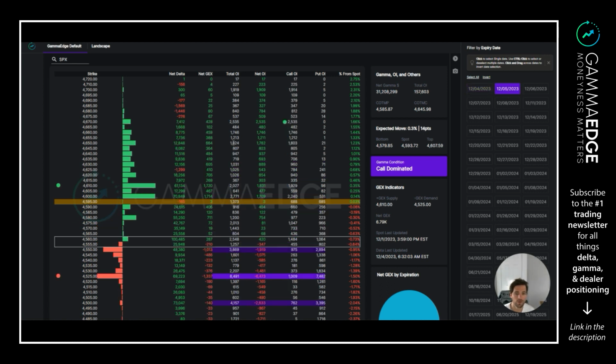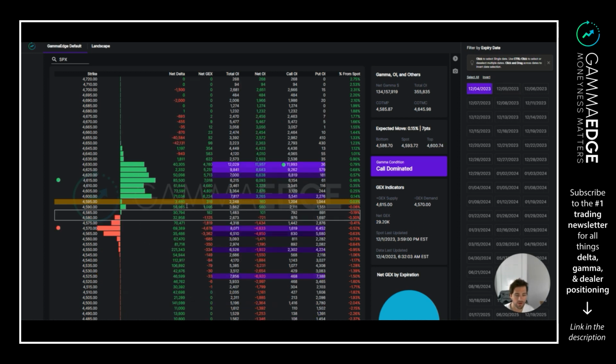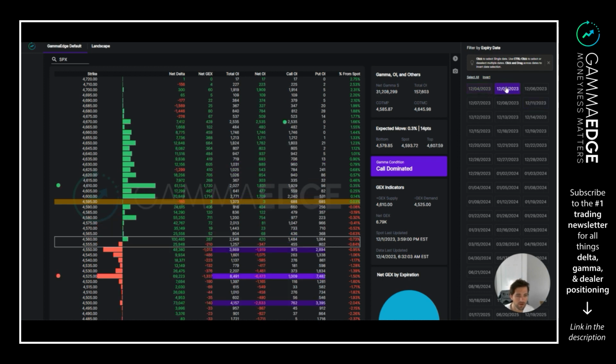Let's look at 1DT real quick. 1DT, again, this looks constructive as well. We're in the money, out of the money call dominated. That's the last thing I didn't hit on. We are in the money, out of the money call dominated on 0DTE. 4610, this is plus gex. You have your transition zones down here. 4525 is negative gex.